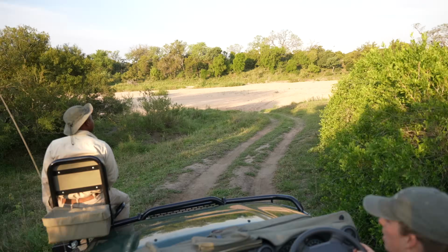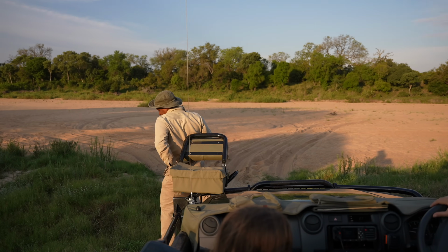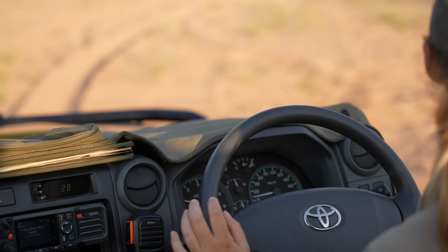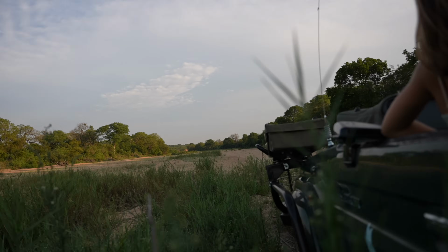We're getting close to where we were looking for that white lion cub. We're gonna see if we can find him this time, because after we left, about an hour later, another ranger and tracker went to go check it out, and they saw that there were paw prints over our tire tracks. So we know that they were right there. We know that we were so close to seeing them. Now we just actually have to spot them.